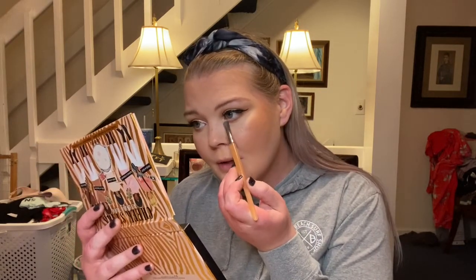We are about to have a big old problem because I cannot find my Real Technique setting brush, and y'all know that is my baby, that is my highlighting brush, that is what I use, so that is going to be a problem. But for right now, I think I will be okay applying highlighter without it for once, but if I pass out, y'all will know why. I'm going to take the Cookie highlighter from this Benefit palette and throw this into my inner corner.